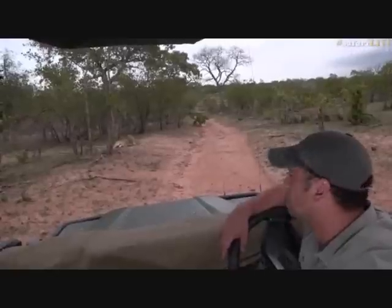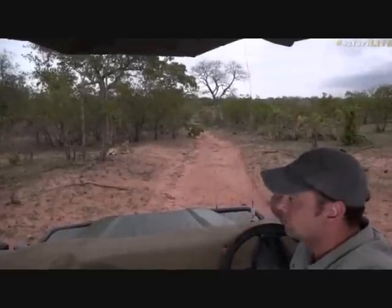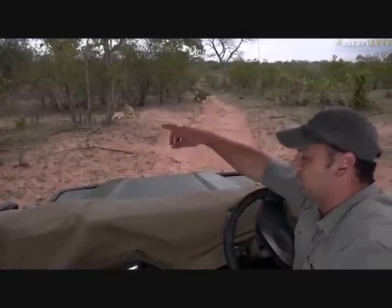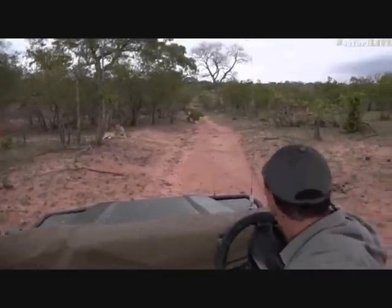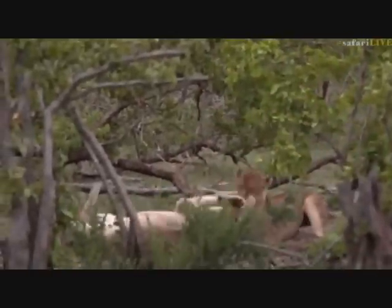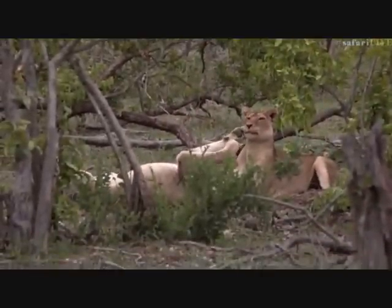Here comes another lioness and some cubs. They're going to be coming into the frame shortly. Oh, look at these 2 lionesses fight or playing. Oh, fantastic. And we just spoke about this.